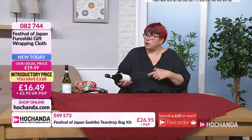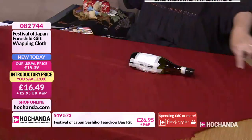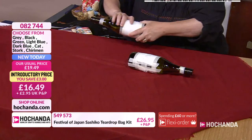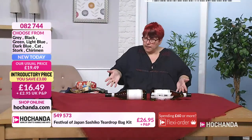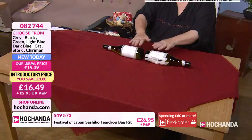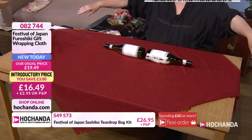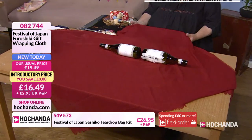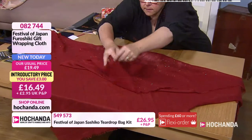Right, you take your wine bottle. Now, this can be a bottle of gin and a bottle of tonic. It's always good. So you're going to put it across the centre of your fabric, set at the diagonal. And I've gone across, so the square is here. And the wine bottles go across to two points. We're then going to take that over to the top, and you're going to put that down.